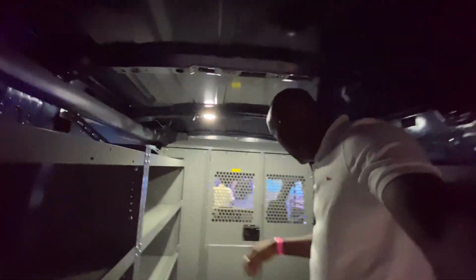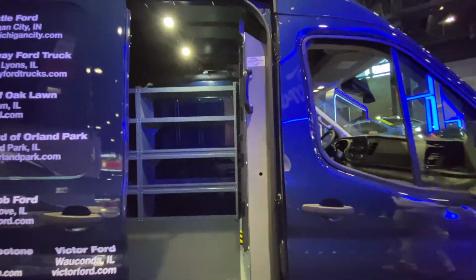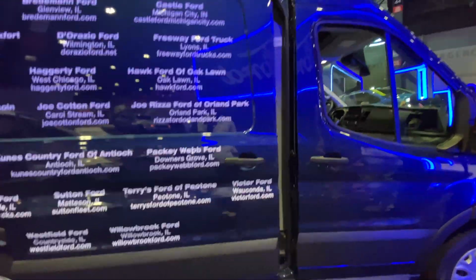I'm going to show you how I'm standing up in here. No problem whatsoever at 6'1". I am touching the ceiling a little bit, but that's okay. There's still plenty of room in here. This side door opens. Let's see if they have it unlocked. Yes, they do. So you see a very big entrance on here.